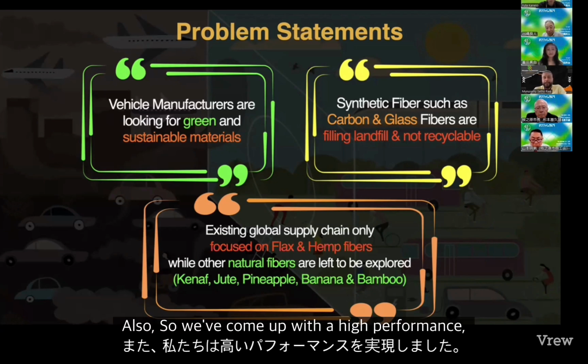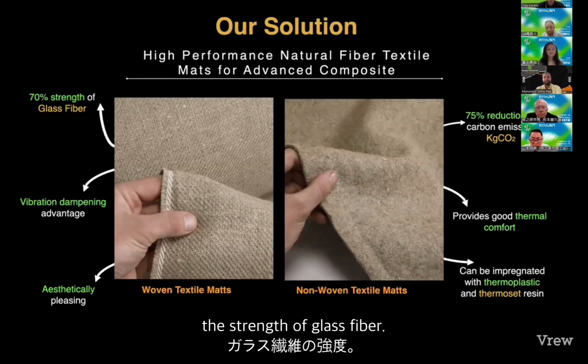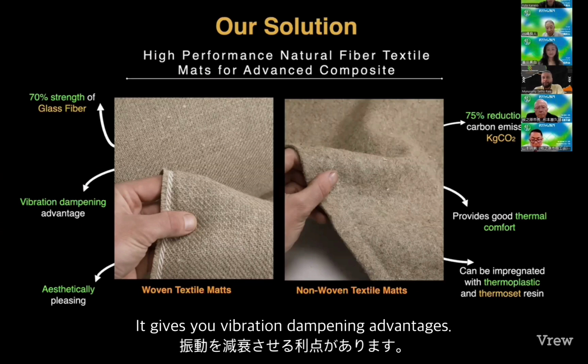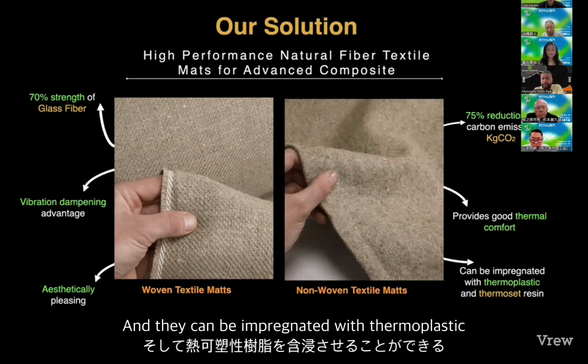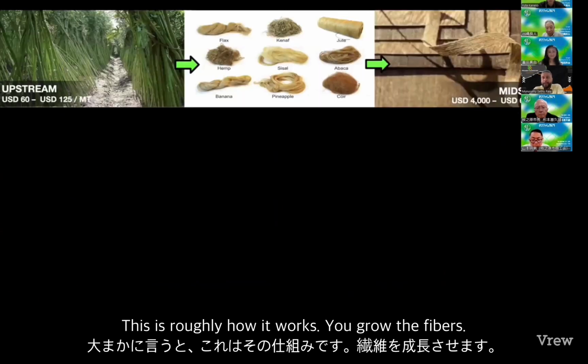So we've come up with a high performance natural fiber textile mat, which is 70% the strength of glass fiber. It reduces your carbon emissions by 75%. It gives you vibration dampening advantages. It's very aesthetically pleasing, and they can be impregnated with thermoplastic and thermoset resins. It's also a very good insulator. This is roughly how it works.